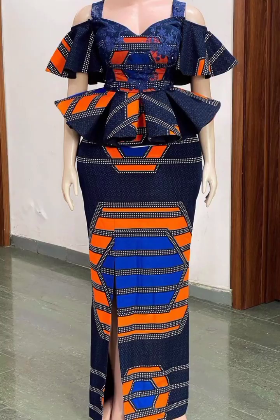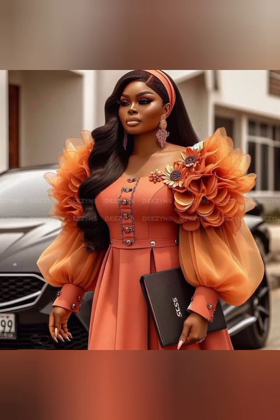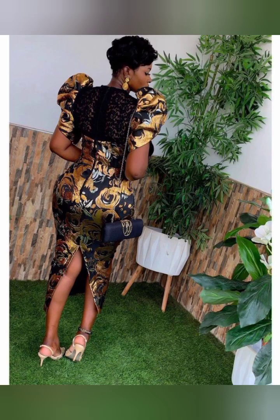These styles are perfect, they are well tailored, they are well designed. You can see the top notch, you can see how well designed these Asoebi styles are looking. These Asoebi style ideas are looking so beautiful and so powerful.